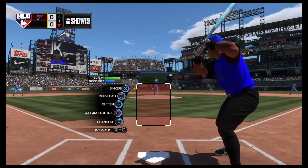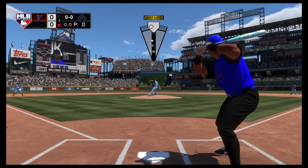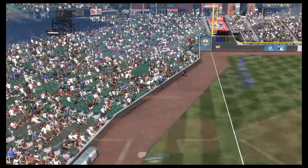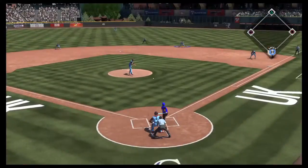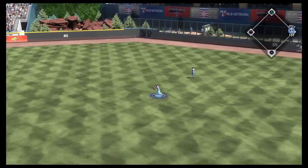Stepping into the box, Tony Gwynn. He'll lead things off here in the bottom half of the first. The right fielder, Tony. No balls and a strike to count. Into the windup, here comes the 0-1. Hit hard on the ground towards second. And a base hit, so the leadoff man is on to begin the inning.